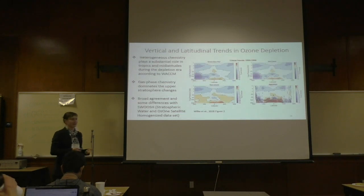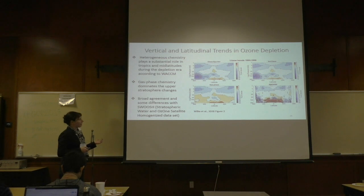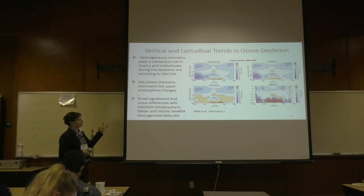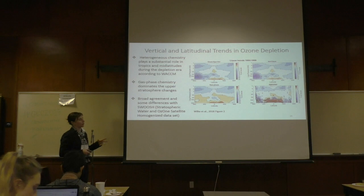You can also see the same signals in vertical and latitudinal trends. You can see how normally we've got a lot of influence from the Antarctic ozone hole down in the southern hemisphere, which is on the left side of the plot. That's the big blue kind of hole in both CAM-Chem VolVol and VolClean.